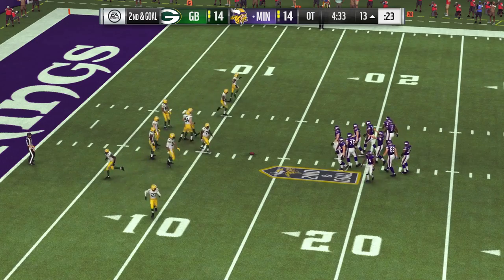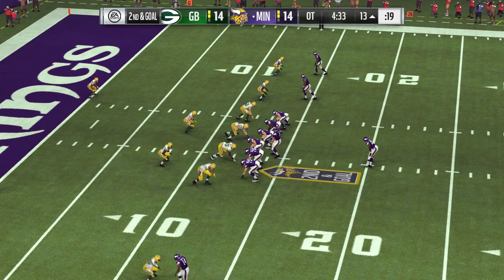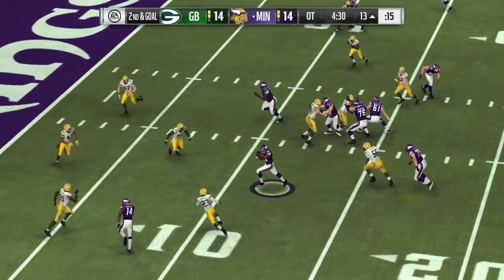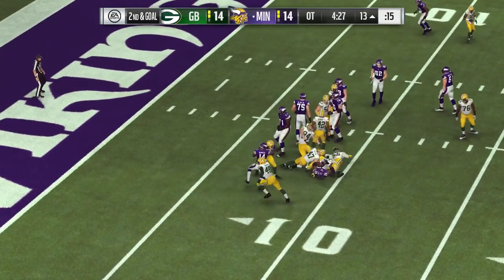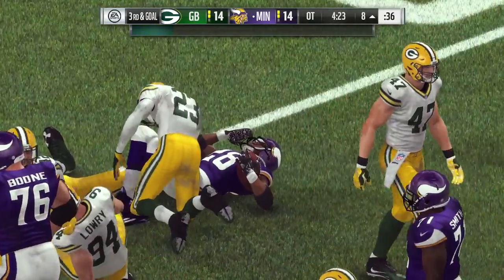Looks like the defense in press coverage here. There we go. Left. Second and goal. Defense digging in again here. Now it's AP, Adrian Peterson. And he showed a nice little juke, but then the window quickly closed.